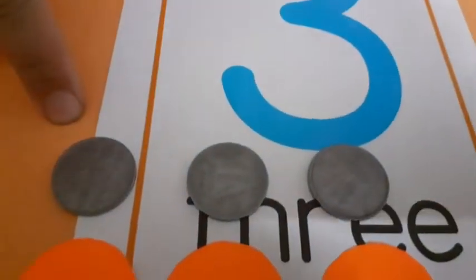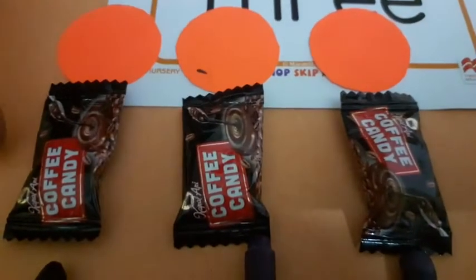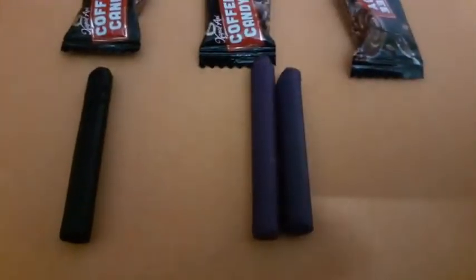1, 2, 3. 3 coins. 1, 2, 3. 3 circles. 1, 2, 3. 3 candies. 1, 2, 3. 3 crayons.